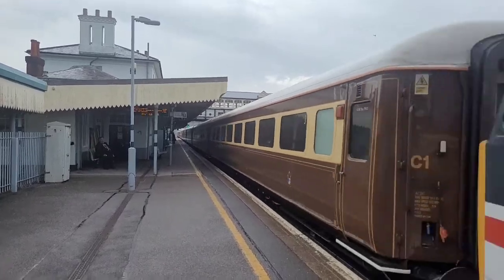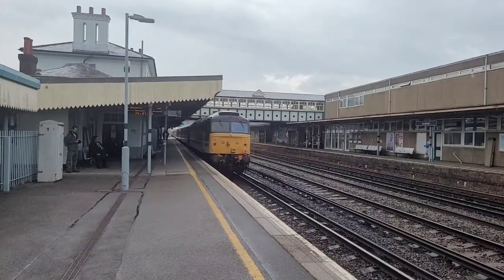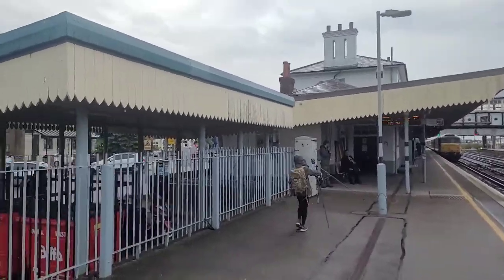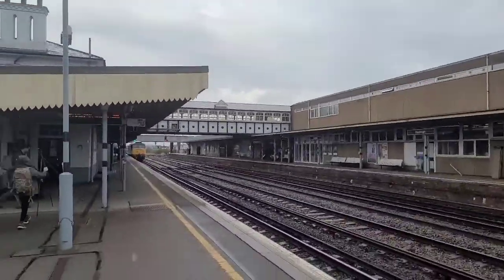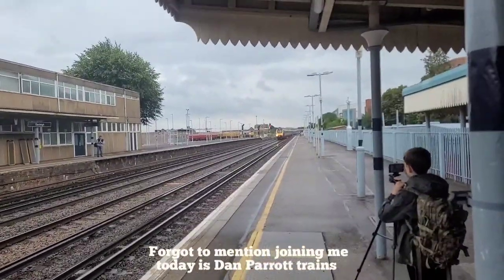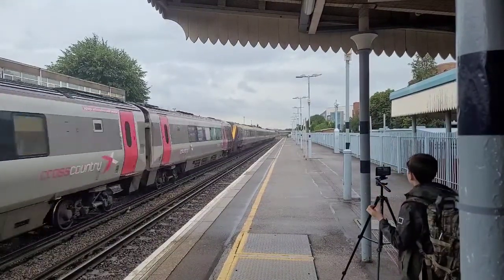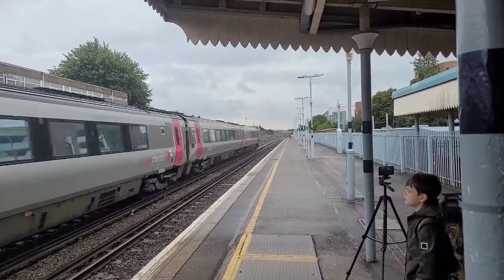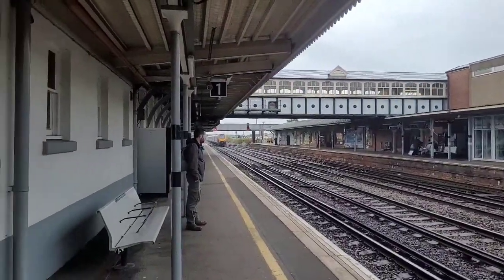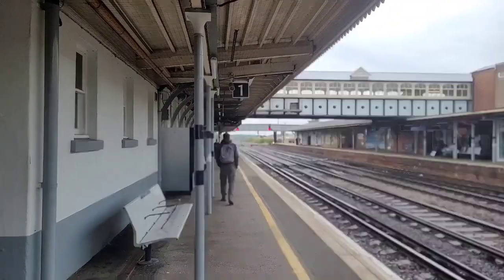Off that goes, to see what's next. Following through now, we have a CrossCountry Voyager. It's 220 something on the front. Off that's a service to Manchester Piccadilly from Bournemouth. Off that goes, to see what's next.